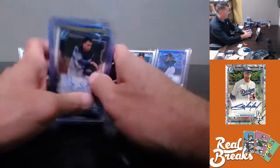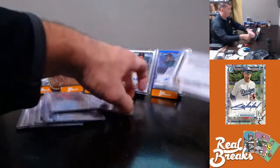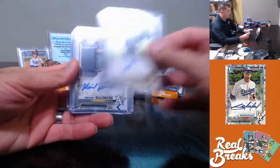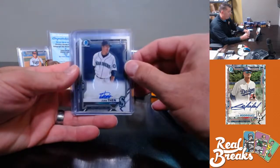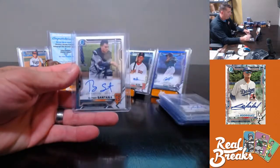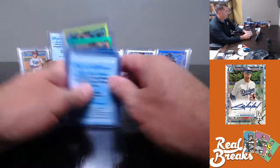And auto kind of mixed up. Let me sort the color and base auto. I was sorting them. All right, base autos. Jesus Pereira to the Crew. Goldberg to the A's. Pena to the Nationals. Pedro Leon to the Astros. Nick Frasso, Blue Jays. Juan Thien, Mariners. Besbay, Rangers. Bradley to the Royals. And Tovar, Rockies. Santana to the Giants. 2, 3, 4, 5, 6, 7, 8, 9, 10 base, plus some showcase ones.